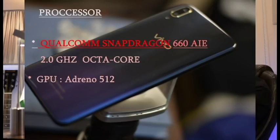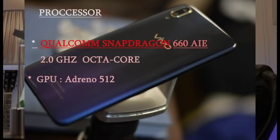Talking about the processor, this has a Snapdragon 660 AIE chipset. Guys, AIE is nothing but Artificial Intelligence Engine, with a 2.2 GHz clock speed, an octa-core chipset with an Adreno 512 GPU. So guys, this chipset is completely customized. As it's customized with the Artificial Intelligence Engine, it has a few benefits in terms of smooth camera, performance, and efficiency also.